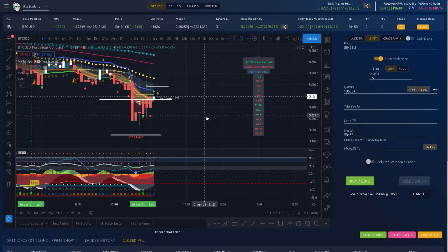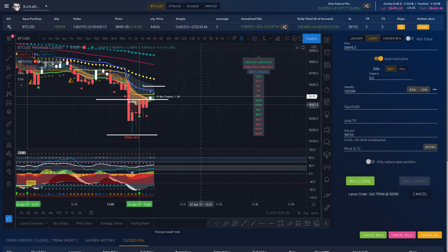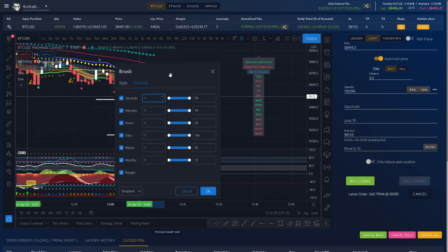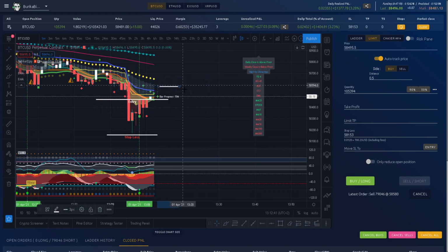Looks like we're doing something. Alright, come on, get up there. Okay, just waiting for it to start moving up so we can get our 75% filled on 585.80. So just wait for that. No, that's a brush, that's fine. It's more or less there, so let's just wait for it to go up still.